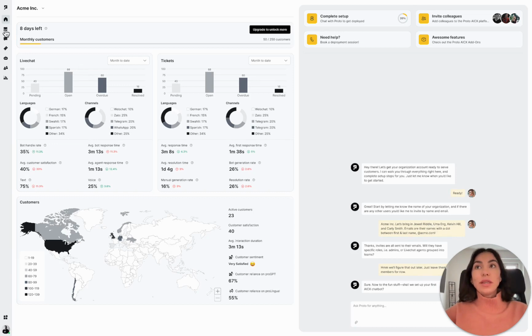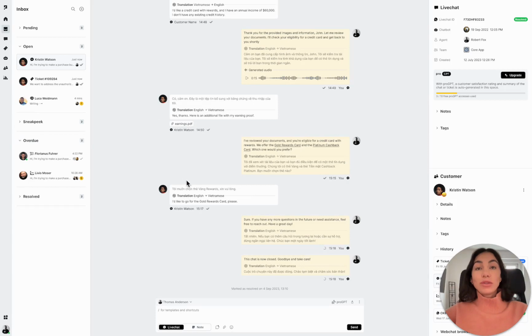Moving on to the inbox. So the inbox is also a new addition. Here, we're going to be consolidating all the tickets and all the live chats that are taking place for your agents. Basically, this is where they're going to spend most of their time. They can find everything here, open, pending, and so on. And there's a lot to explore here, but I want to highlight some ChatGPT powered features.